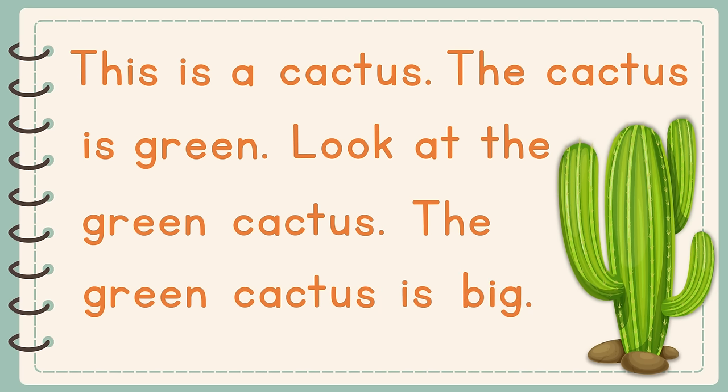Again, this is a cactus. The cactus is green. Look at the green cactus. The green cactus is big. Your turn.